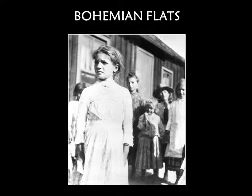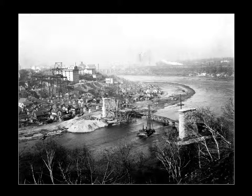Immigrants often settled in what we call the Bohemian Flats in the early days. The flats were the area next to the Mississippi River. This is a view of 7 Corners, basically. The houses were below the bluff, and other activities happened above the bluff. The bridge in this photograph was in service and provided the major connection between the east and the west banks of the river until 1964, when the present bridge was constructed.